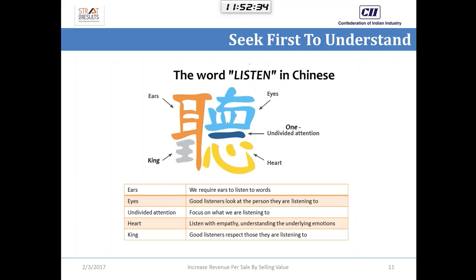I think intent sits squarely in the heart space, which means listen with empathy and understand the emotions behind the conversation, and eventually that's just as much about giving respect to the people that you're listening to. Most of the time, there are 4 or 5, actually 6 different states that we can be in when we are in a conversation like this, when you're trying to sell to somebody or negotiate with somebody.